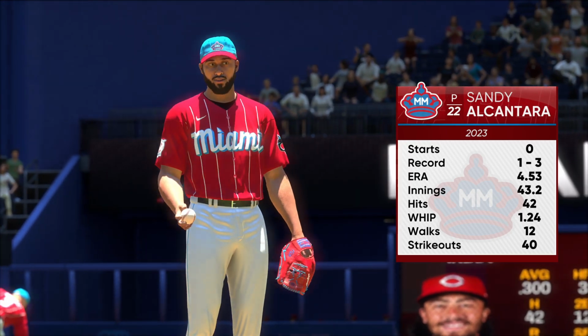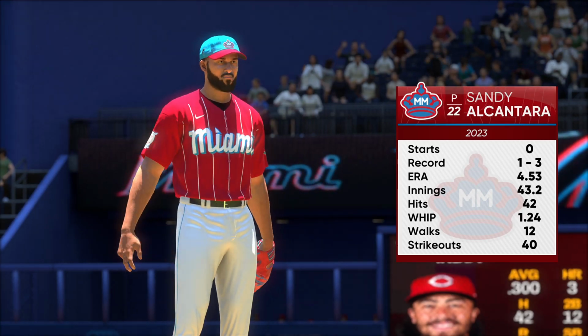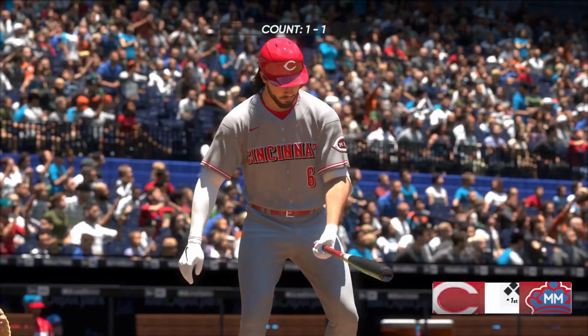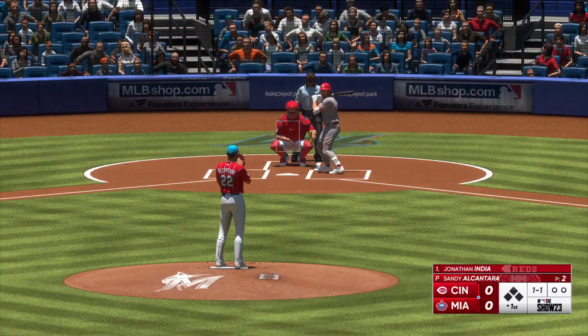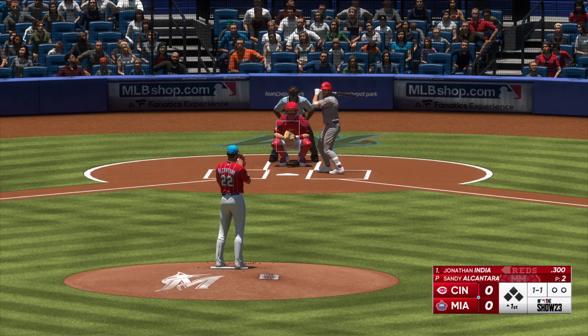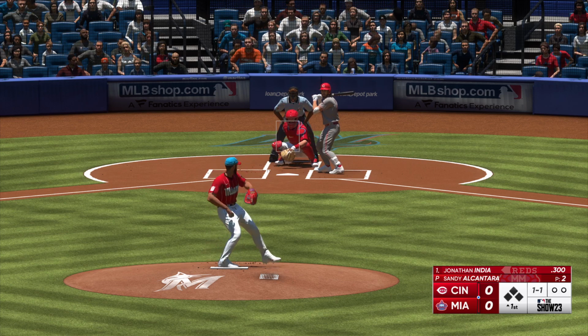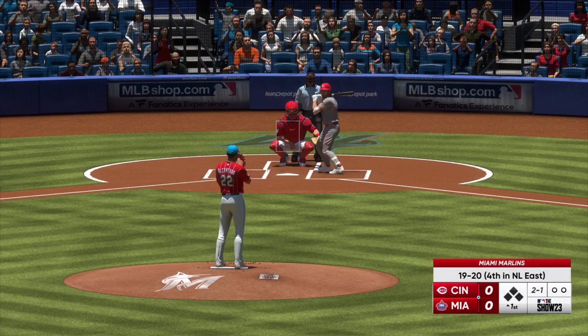What should we keep an eye on here? Well, what quickly stands out to me for this guy is that he comes in with a 3-to-1 strikeout to walk ratio on the season. So when you consider consistency, the ability to get swings and misses and to limit base runners, that's critical in winning games today, especially when teams are depending on the big swing, the home run, to win ball games.